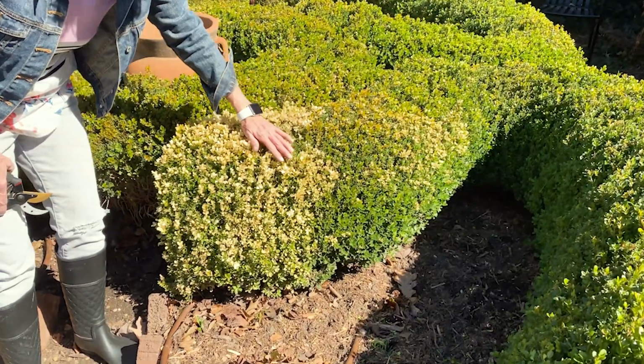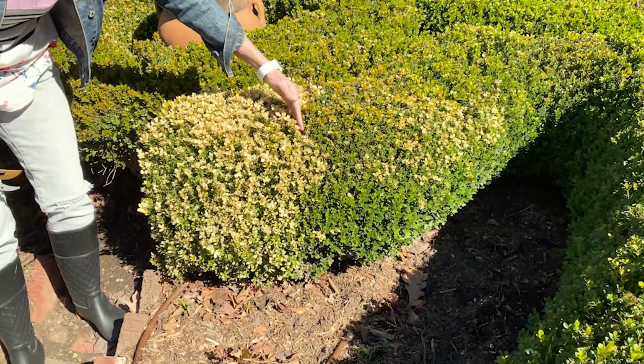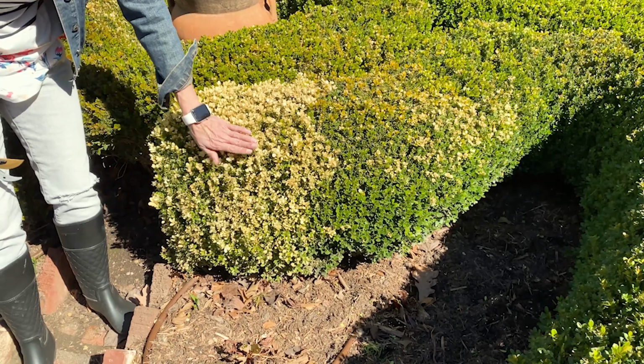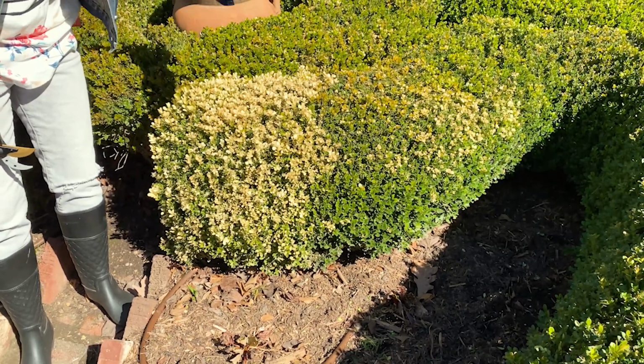And every year, this section is the most vulnerable to any kind of cold snap or heat snap or anything, this section right here. Now, obviously, when I get ready to prune the boxwood, I can shear that all off and it will be green just like everything else.